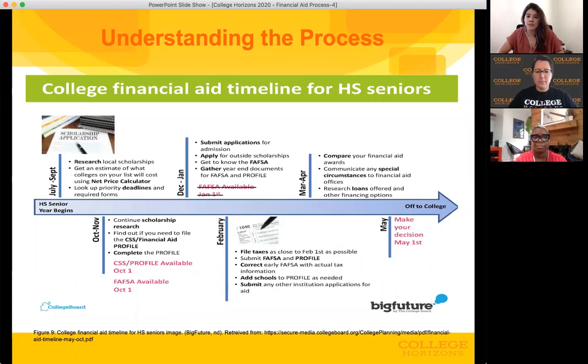Through the winter, you'll continue to apply for outside scholarships, gather other information that you might need for each college, and then keep moving forward on your tax process through February and going forward there. Typically, financial aid awards will come out in the winter or spring. So typically in the start of the new year, all the way through April, before May 1st, the college decision deadline. So we want to make sure you have as much time as possible to understand your financial aid award before you're officially making your college decision.